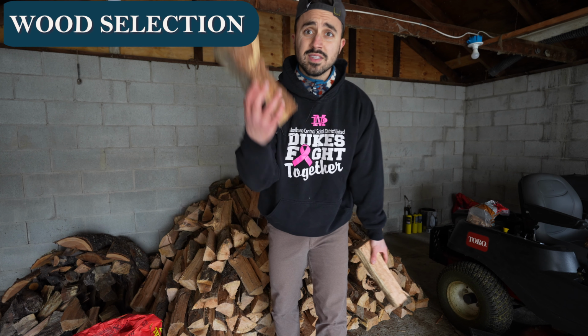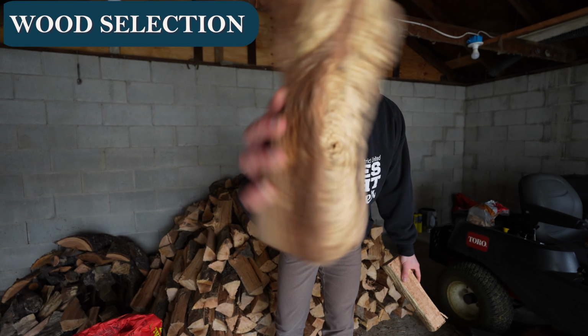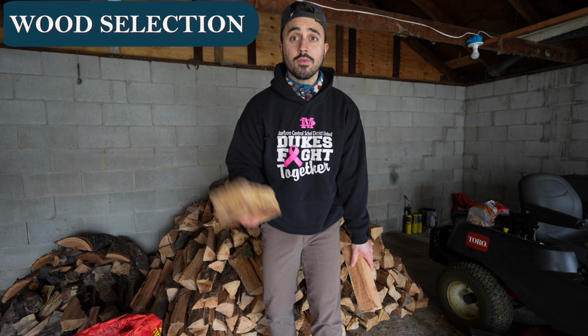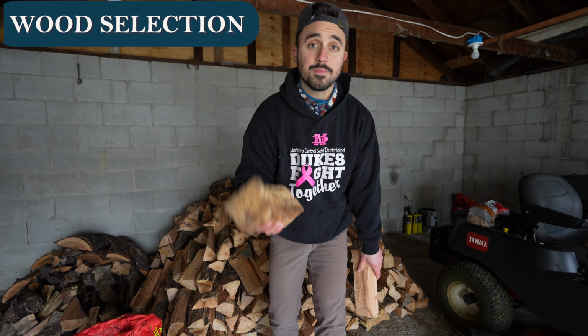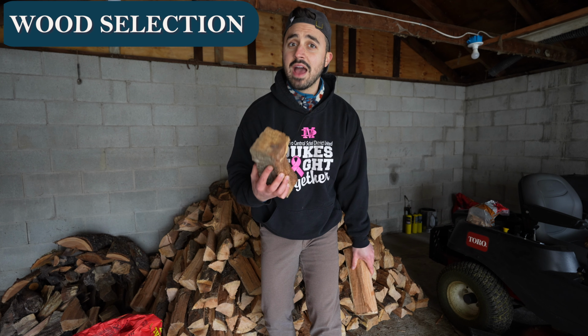Now, in some recent videos, you've seen me start fires with some janky pieces of wood, something like this. You can see the grain structure is weird. It can get sawdusty in places. When I pick out a piece of wood just to get my fire started, this is something that I would use. Something very light, something kind of cruddy, something that's not going to really have any flavor to it.